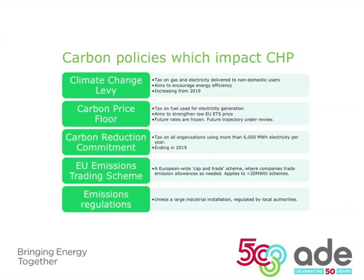So it's important to understand, based on size, where you're going to get captured. For people under 2 megawatts, the climate change levy is really the area that matters. But once you get over 2 megawatts, you start to get captured by the carbon price floor. And once you get over 6 or 7 or 8 megawatts, you get captured by the EU ETS.